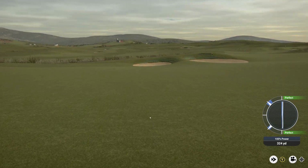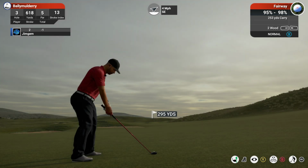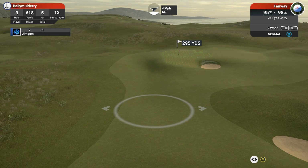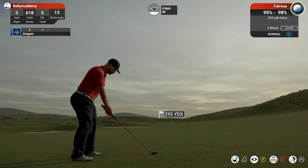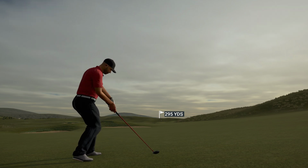Okay, 325 yards. So if you've watched the video and you've picked up on anything else, write it down in the comments. Let me know what you think about it. You're looking forward to it. You think it's just going to be much of the same? I think they've done a really good job, to be honest. I really do. Okay, we're just going to smack the 2-wood down here.